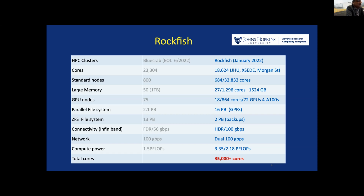We started with over 18,000 cores. By January of 2022, we're going to have 35,000 cores. That's 50% more than the Blue Crab. And we have only room to improve. We have 16 petabytes of parallel file system, so plenty of space for your data-intensive computing.